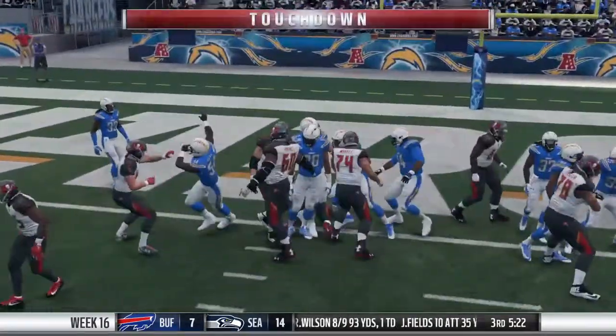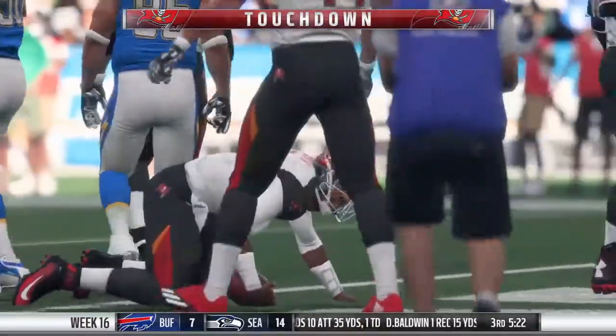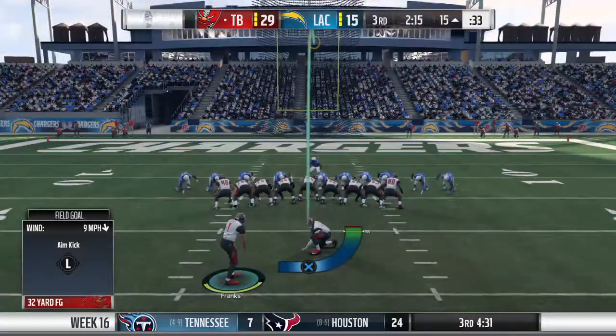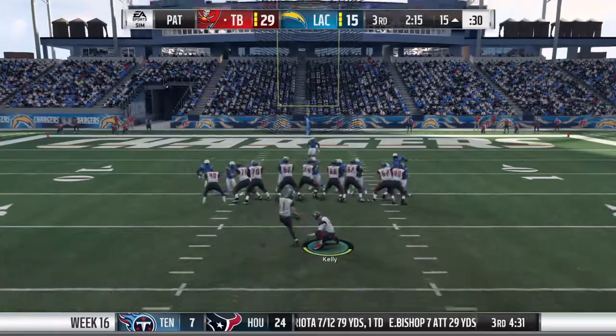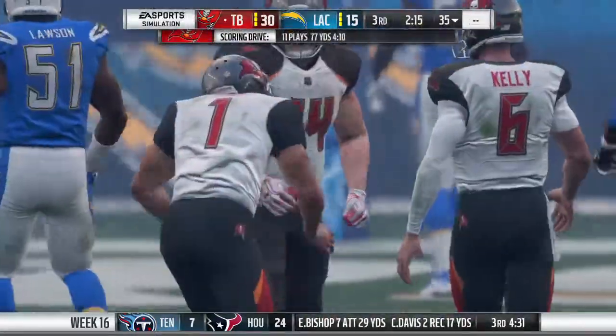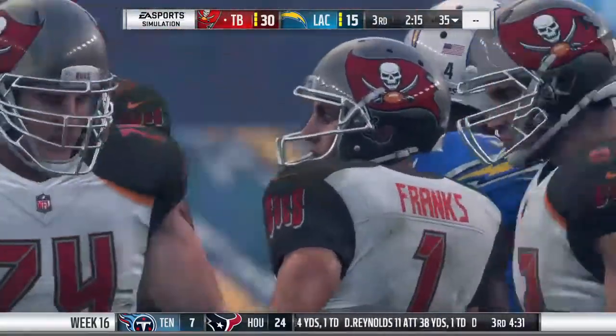This is third and goal. Winston sneaking it, and he'll take it into the end zone. Touchdown, Tampa Bay. Jameis Winston, his second touchdown of the afternoon. And the Buccaneers here finding a way to stretch their lead. Always important to get the first score of the second half. Now you start to pull away a little bit and get some breathing room going.